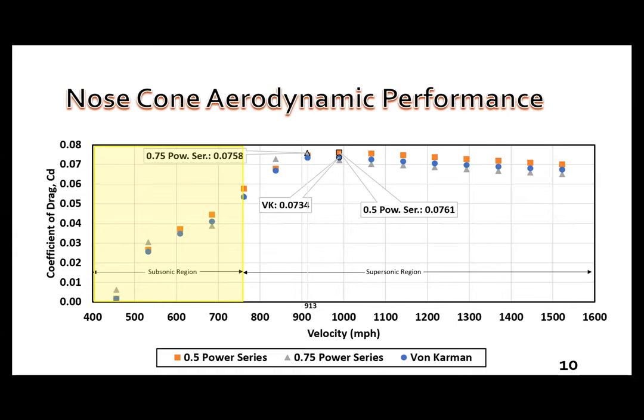past 913 miles per hour, the 0.75 power series outperforms the von Karman. Regardless of outperforming the von Karman in the supersonic region, the team feels it's important to perform with low drag in the subsonic region because of the drastic changes in drag compared to the changes that take place in the supersonic region. So the von Karman nose is the final choice.